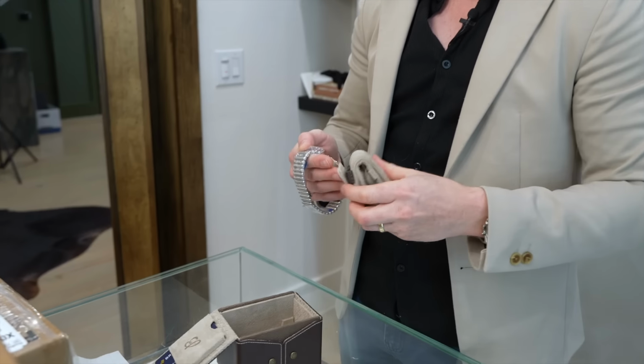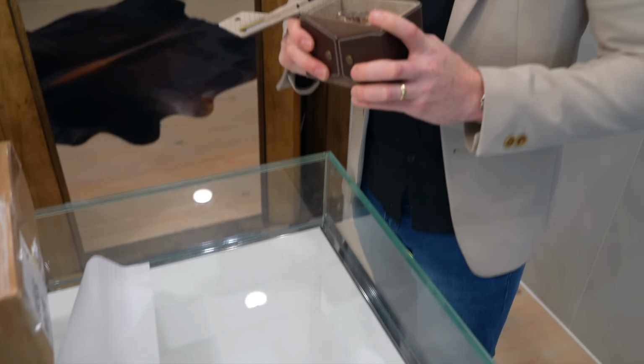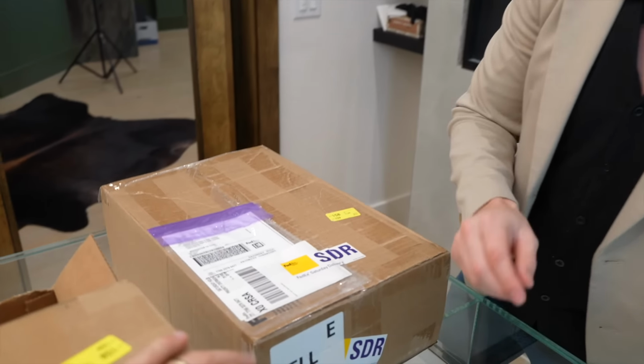My brother and I purchased a Breitling for our father, a Super Ocean. Looks like it comes with this travel case. Also works as the pillow for the watch. Congratulations to the client that's purchasing this watch. Very, very happy that you chose to do business with us and that we were able to get this and source it for you. Let's move on to the next pieces that we're getting in.